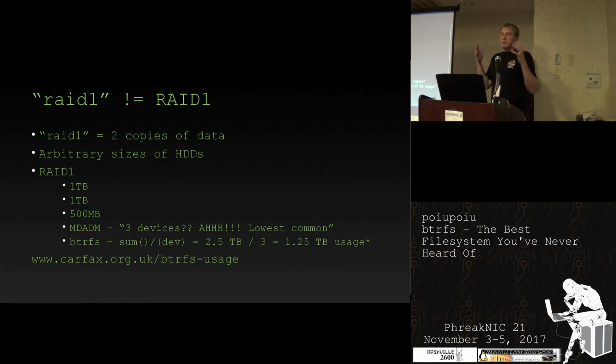You can also have, as I've shown, arbitrary sizes of hard drives. That is so cool! MDADM will say, oh, what's your lowest common denominator? Okay, well, that's what you got.